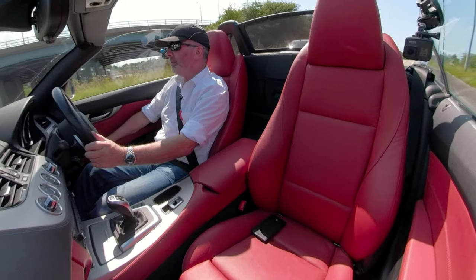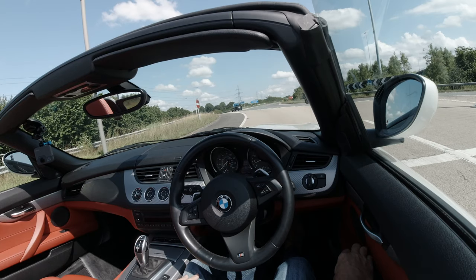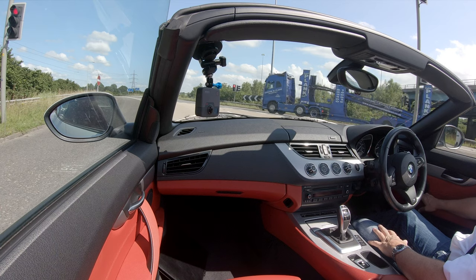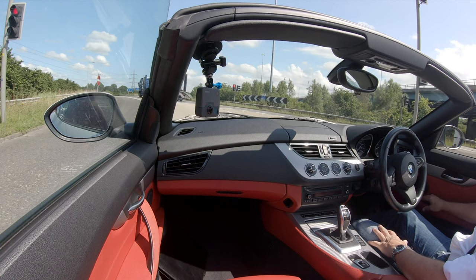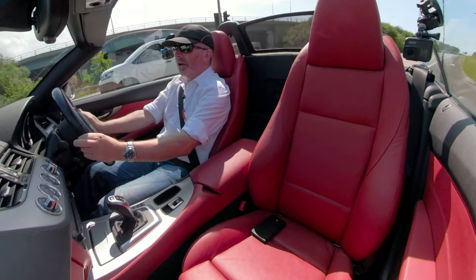We've got here. Oh, hang on. We've got, I didn't know it had that. It's got heated seats as well. That one's working. Flip over. Yep. So they're both working. Let's get going.